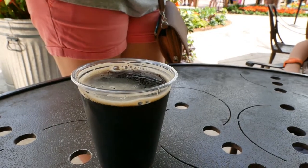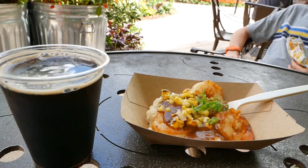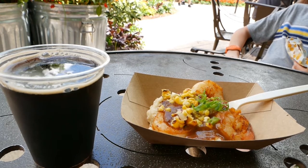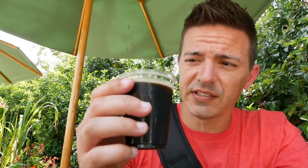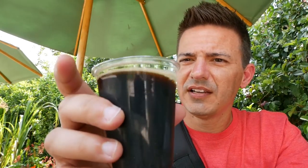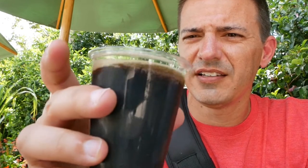Wow. Smells good. Look at those goodies right there. That shrimp and grits and the milk stout. We got this milk stout from Gainesville. Brewed out of Gainesville. This is a nice, thick, chocolatey milk stout. You can tell by the way it hugs the side of the cup there. You twirl it around. It's got some gusto.